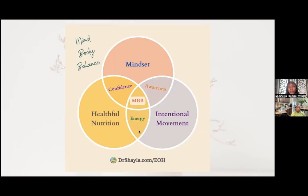And then even when you have these components in balance, that's going to bring you that energy to take you away from that sluggishness and those symptoms we talked about. That's going to make you more aware of your body and how you're feeling and those good inputs that you want to be putting into your body to continue feeling that way. That's going to help you bring in that confidence that you need to stay on track with holding on to and achieving those goals that you've set for yourself. So this is really the key here, that mind-body balance.